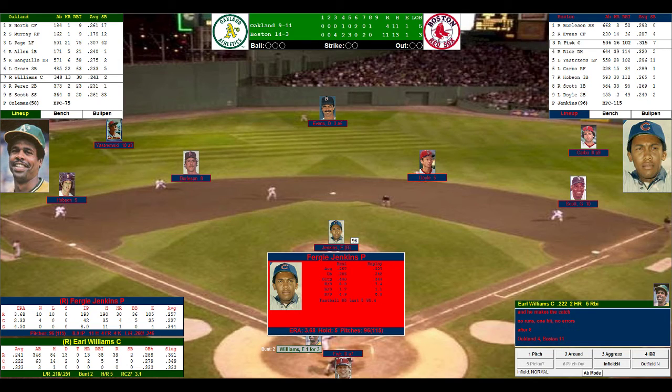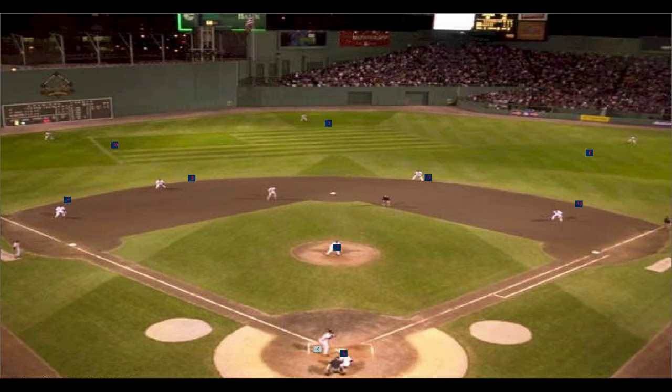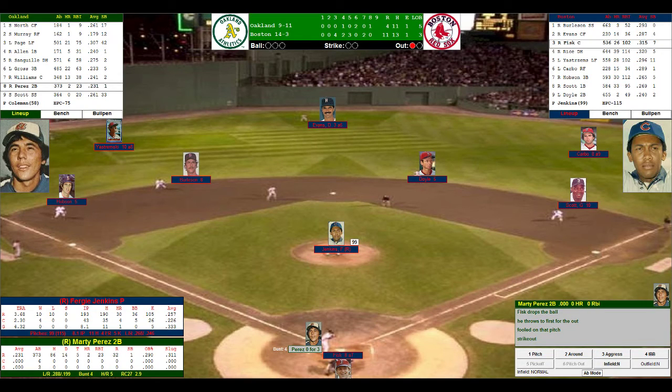Jenkins is at 96 pitches, threshold of 115. Let's see if Fergie can get another complete game here. They'll be facing the bottom of the Oakland A's order: Williams, Perez, and Scott, batters 7, 8, and 9. He's had good success against them. Here's the pitch to Williams, who's 1 for 3. Ground ball. No, he struck him out.